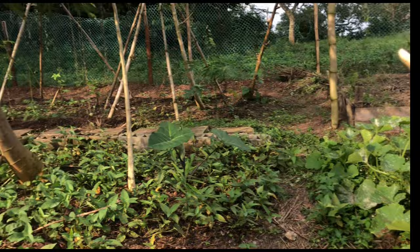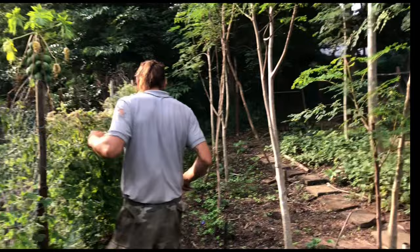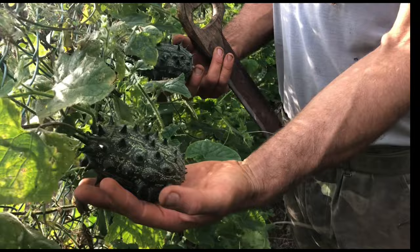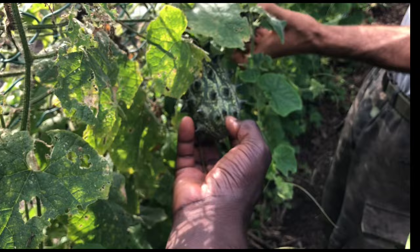Everybody knows Moringa, I guess? Yes, Moringa, very common. I'm doing a lot of my nutrition out of Moringa. It's an amazing plant. And if you want to see something very unique, let's go! Exciting, have a look at this. Wow, what's this? You need to touch it. It's called horned melon. It's really like a melon, but with lots of sharp seeds inside. This is not really ripe yet, so it needs some more time.